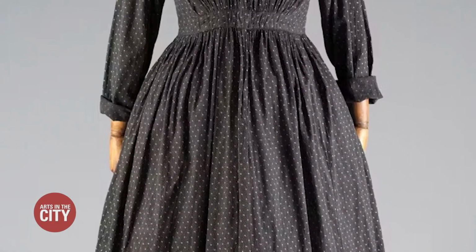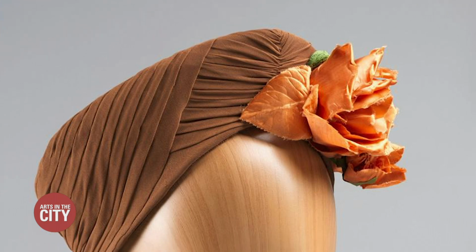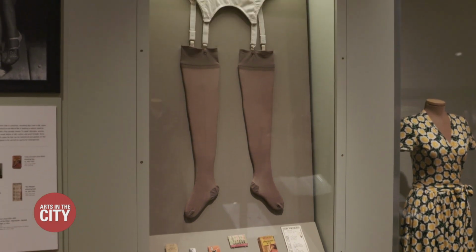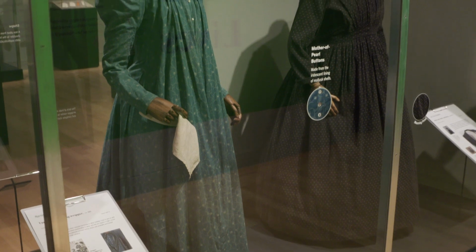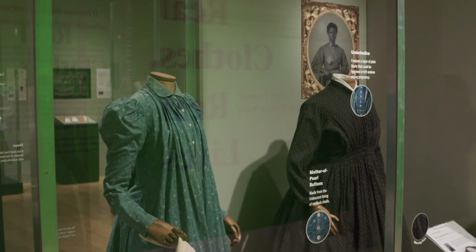But before wartime, societal rules strictly dictated how women should appear outside the home. They had to cover their hair with a hat. They had to cover their hands with gloves. Once hemlines began to rise in the 20th century, they had to cover their legs in stockings. So that's one thing, that in order for women to go out of the home and be respectable, they had to keep parts of their bodies covered.